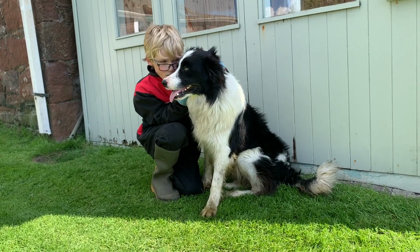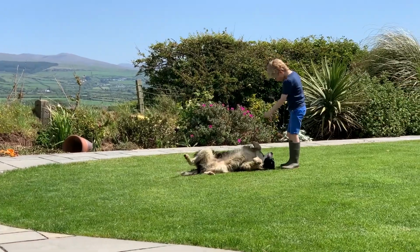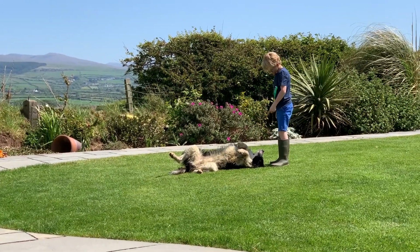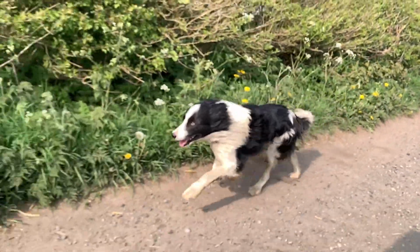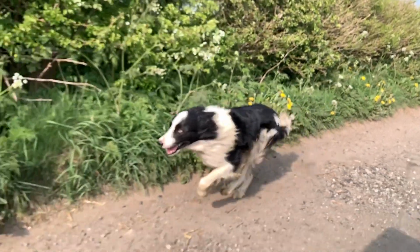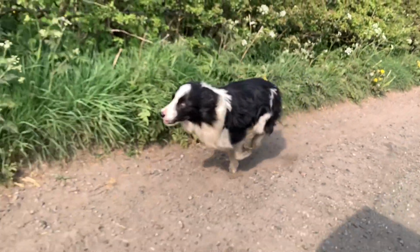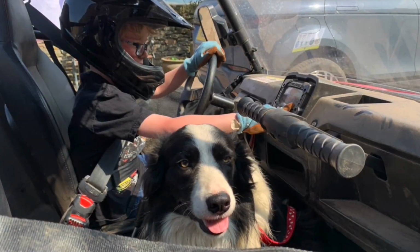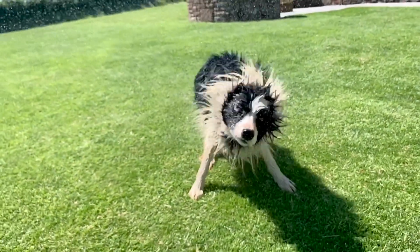This is my dog. He's called Flapjack and he's very funny. He's a black and white collie and he's very clever. I try to teach him new tricks, but it just doesn't work. He's very fast at running. But sometimes I give him a lift with my Ranger. When he's dirty, we give him a bath. This is him shaking off.